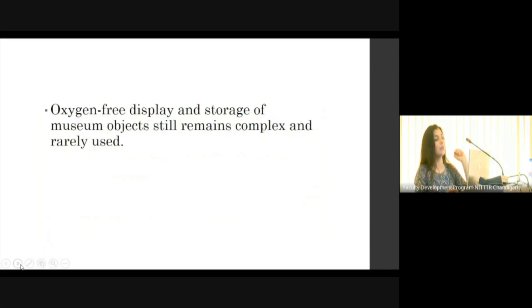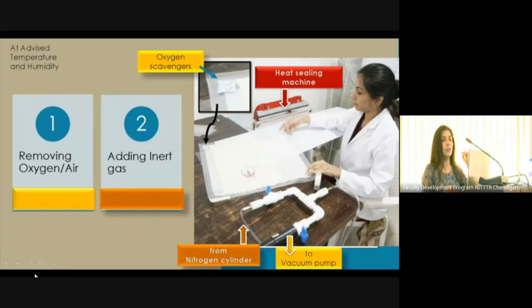So oxygen-free display and storage of museum objects still remains complex and rarely used. As I said, we are trying it for that skeleton in Shimla Museum, and we have given the provision for creation of a nitrogen environment. So here, I'm now talking about the scientific method in archives or wherever. These are the small packets we are creating. Suppose there are some important books, you don't have a cabinet, you want a few very important things to be preserved. What would you do?